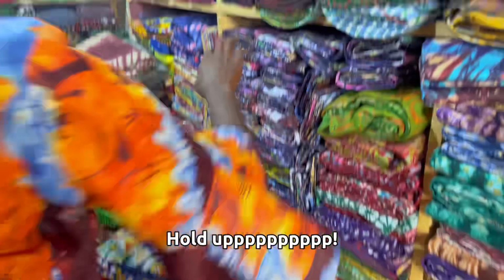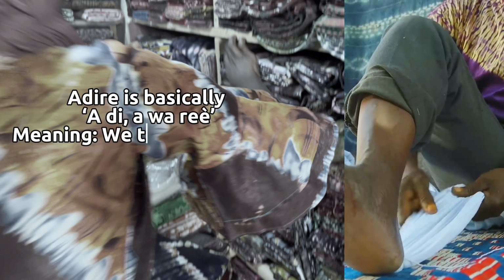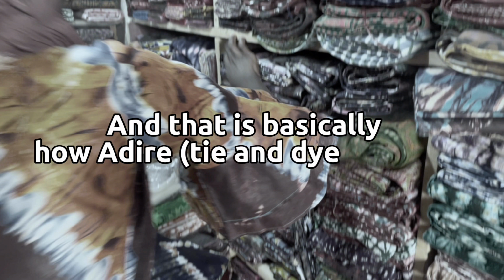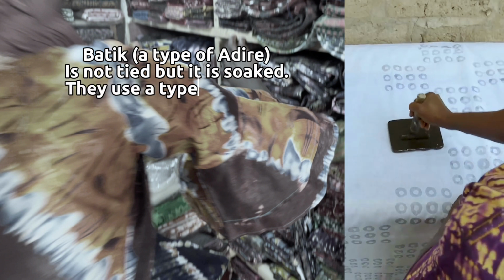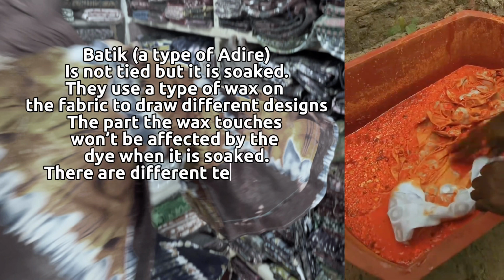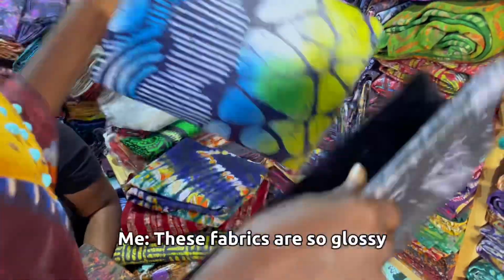Hold up. Let us take a moment to talk about what exactly Adire is. Adire is basically tie and dye: we tie the cloth and then soak it in dye. Batik is not tied, but it is soaked, and they put some form of wax on the cloth to make the design, so that the part the wax is on doesn't get touched by the color. So that is basically the difference between tie and dye and batik. So let's go.